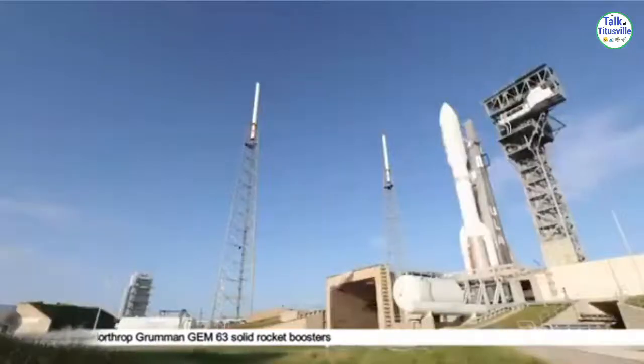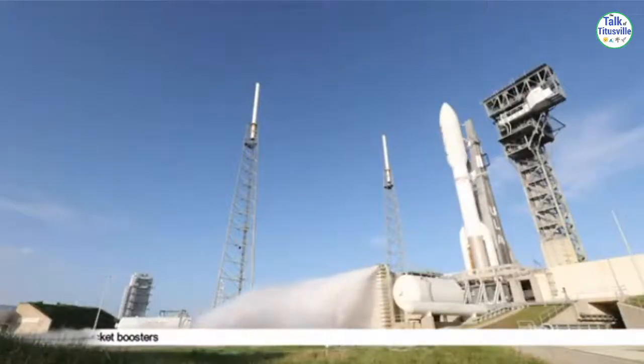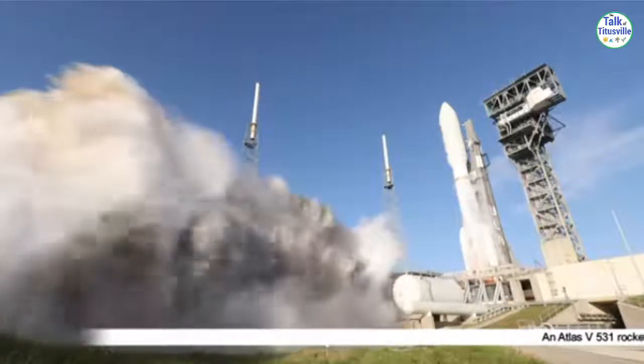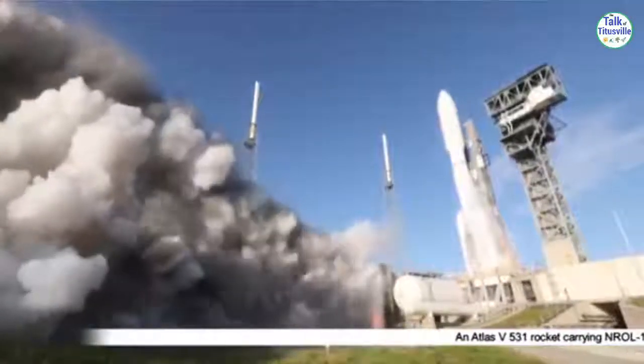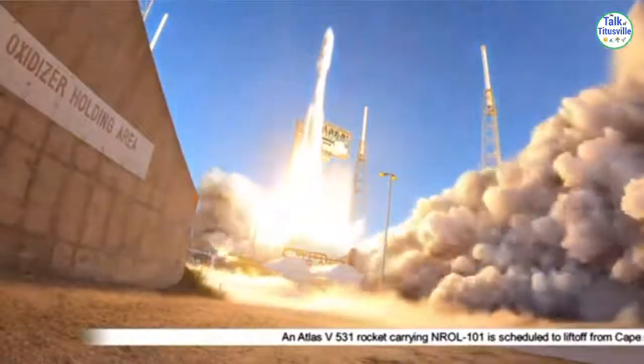When we launch the rocket, the ignition from that rocket causes a lot of noise. The noise is so loud that it can damage your ears. It's also loud enough that it can damage the payload or a launch vehicle when we launch. So we have to use a water suppression system to help dampen out the acoustics caused from that ignition.